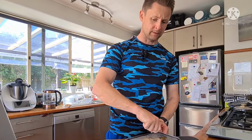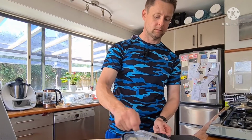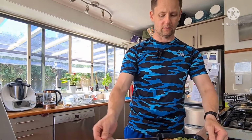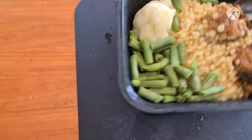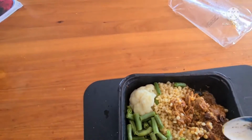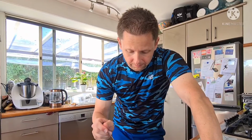All right, so that took 5 minutes from frozen, and it is very hot again. All right, so I'll give it a look. So that is what it looks like. I'm going to make sure there's no frozen bits in there. Well, that's pretty good. All right, so let's give it a taste test. Cool. So let's have a look. Smells awesome, as the other ones do.